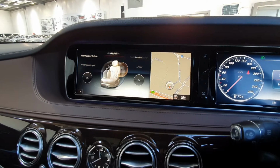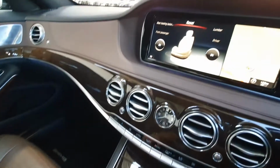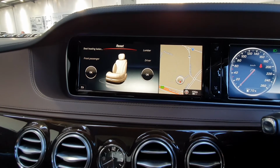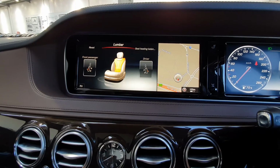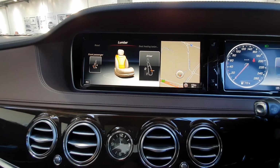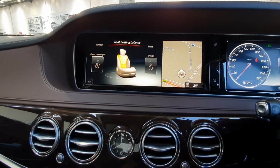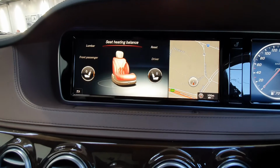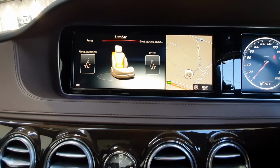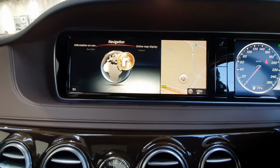Now if you click on the command system here, click on this button here, which is the seat massage function. Very nice on these S-classes. You do get to adjust your lumbar, your driving position and other things. Let's have a look at the options here. All electronic, as you can see. If we go to the driver, I can adjust where it sits and instantly feel it adjusting. Very nice. Now if I go back into here, I've even got the seat heating balance, how much and where the seat is heating. You've got reset back to normal settings in the lumbar. Now this one doesn't have massage function, but it does have these options here. Next is navigation, as you could see before.